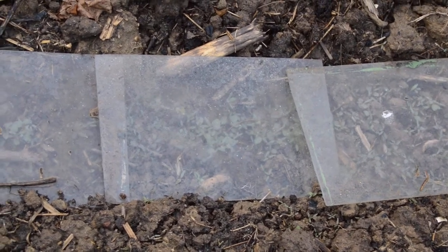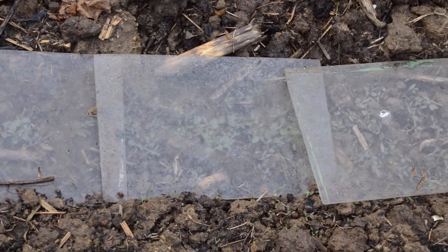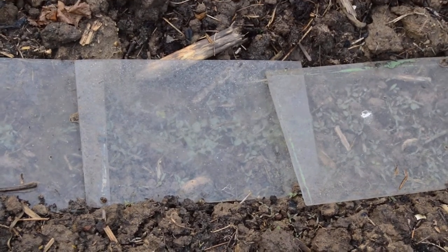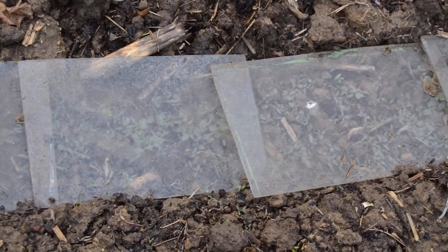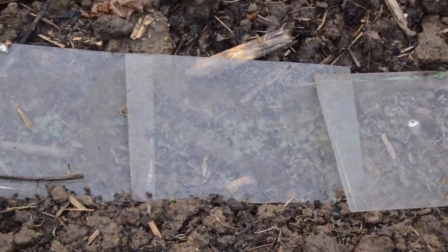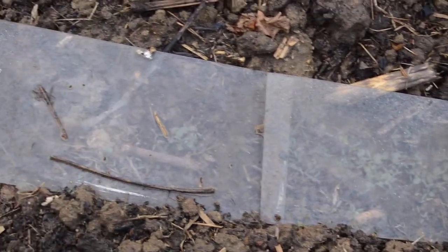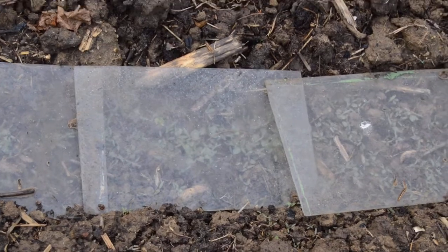The thing is, I only put maybe about 1 seed every 5 centimeters here. So most of those are weeds and not chilies. But as they get bigger, I'll be able to distinguish what's what and weed out what we don't need. But for germination wise, this method works incredibly well. So it's a little trench with glass over the top of it.